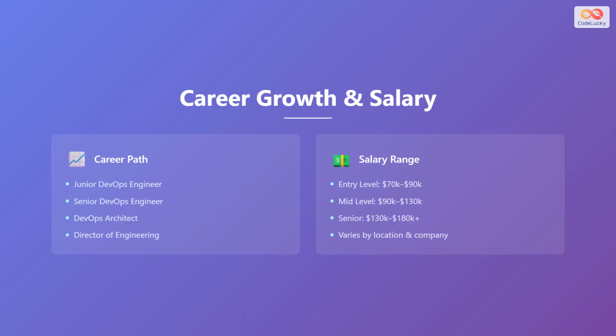DevOps offers excellent career prospects. The typical career path starts as a junior DevOps engineer, progresses to senior DevOps engineer, then DevOps Architect, and finally Director of Engineering. Salary ranges reflect this progression. Entry-level positions start at $70,000 to $90,000 annually. Mid-level engineers earn $90,000 to $130,000. Senior engineers and architects earn $130,000 to $180,000 or more. Salary varies based on location and company size.